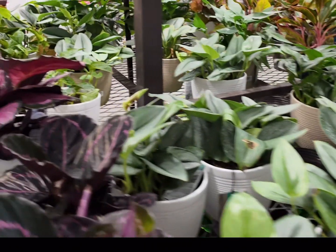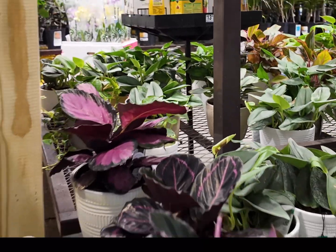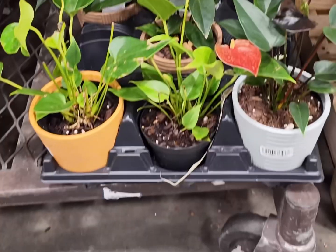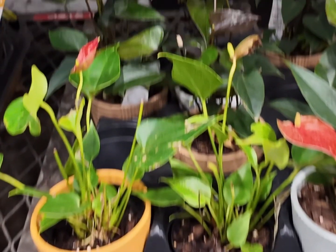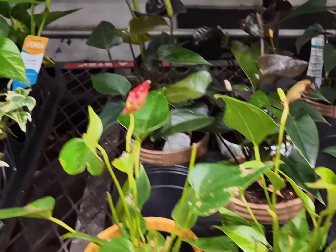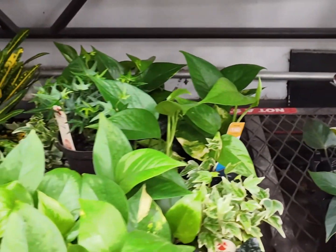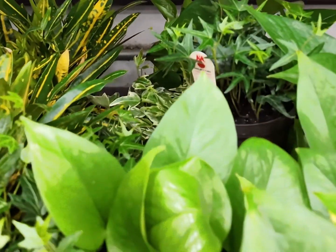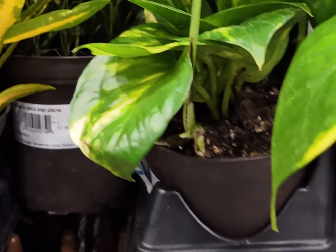Let's go. Anyway, they have some moonlight, and I do love those plants, and those are the same price in the same pot. These look like they're struggling a little bit, so they're regular anthuriums that you usually can find everywhere, guys. But then they have these wick and grow containers, and they have like golden pothos in them. So full disclosure, these are like $7 or $5 depending on the size of the pot.